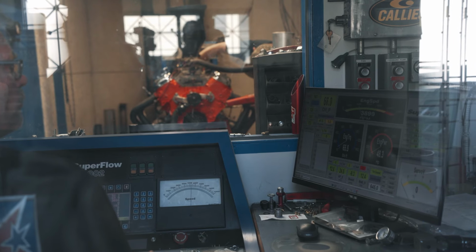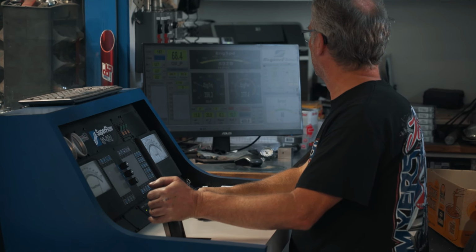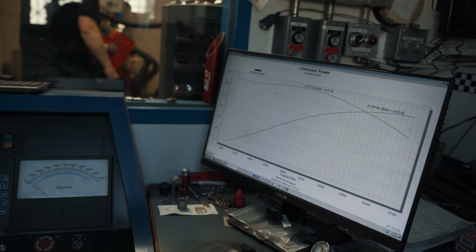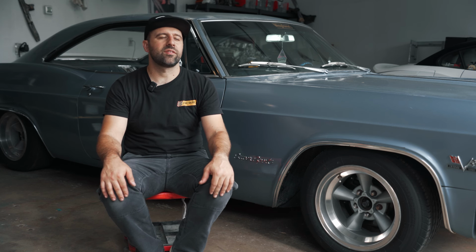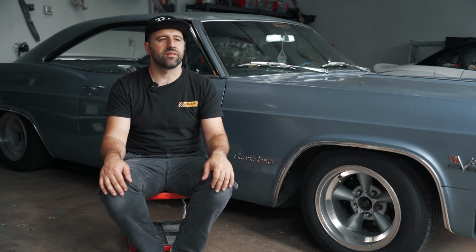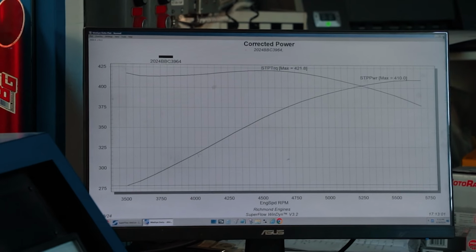All right, here we go. The engine dynoed 411 horsepower and 421 foot-pounds of torque, and the torque curve is so flat. It's from wherever they started reading on the dyno to where it redlines. It's just right along. It's sweet.